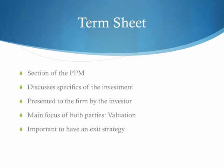Another thing that is important about the term sheet is an exit strategy. The longevity of the investment is usually outlined, and this is important because they have to agree on how long the investors will be involved in the deal.